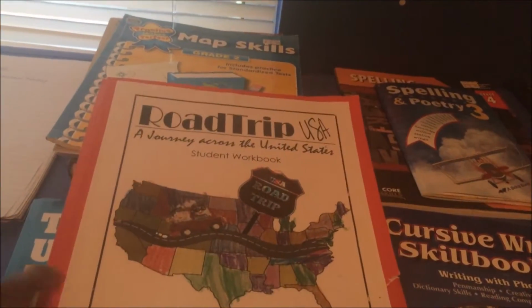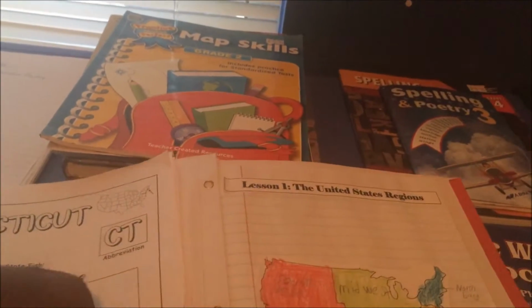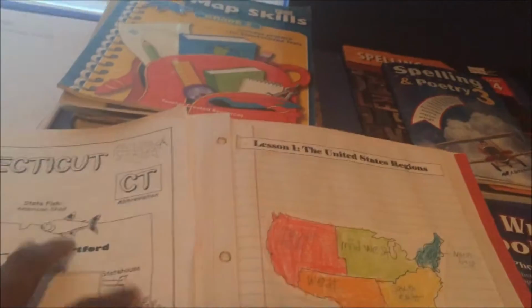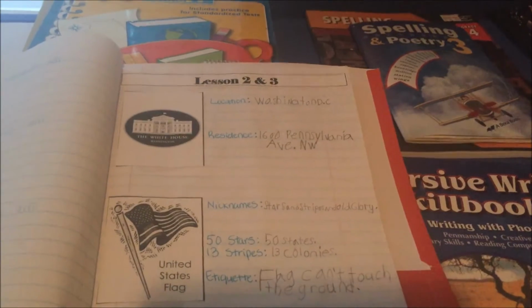This year we are doing Confessions of a Homeschooler, Road Trip USA for geography. So far, the kids are loving it. I think she recommends you do a lap book for it, but we turned it into a notebooking thing. We're pretty much doing the same thing that you do in the lap book, except we're just putting it into notebooks. So we're using that for our geography for this year.